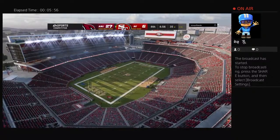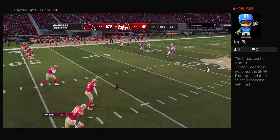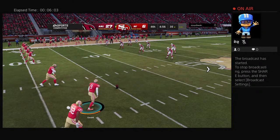Now the 49ers are going to use the first of their timeouts. That'll leave them with two remaining. We'll be back after this.